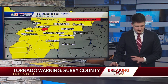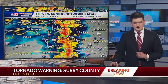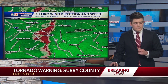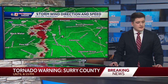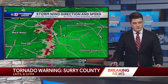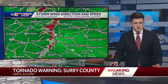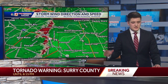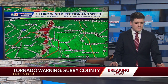So let's reset, give you an idea of what we're tracking across the area right now. Looking at this storm in Surry County, right now it is moving up toward Pilot Mountain pretty quickly. Within the next couple of minutes, it's moving into Long Hill and Pilot Mountain, about to be crossing Highway 52. Looking at debris, I'm not seeing anything where I would expect a tornado to be on the ground doing damage, which is some good news there. But this storm is certainly moving off to the north and east, and will be packing a punch all the way up into parts of even Stokes County toward Aaron's Corner, Brown Mountain, the Dan River Shores area, Volunteer, Westfield.